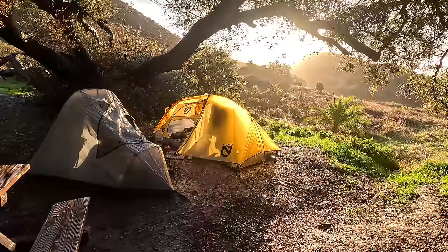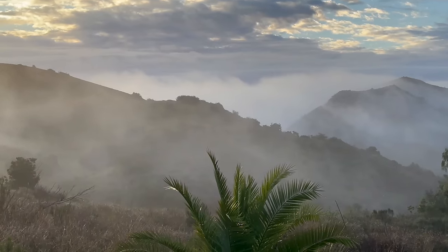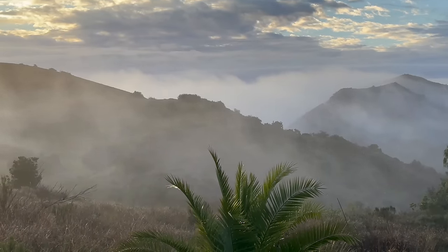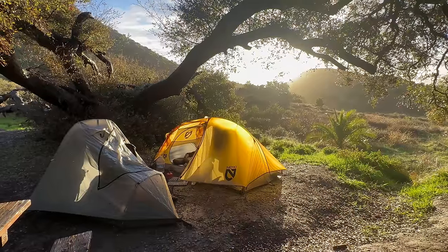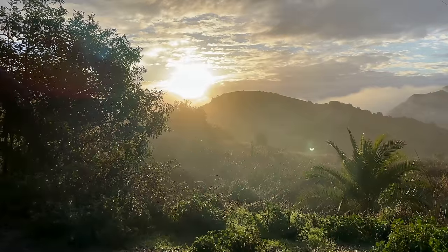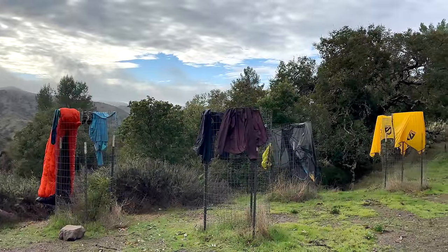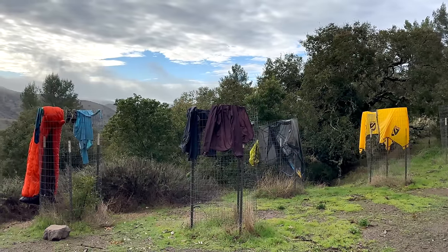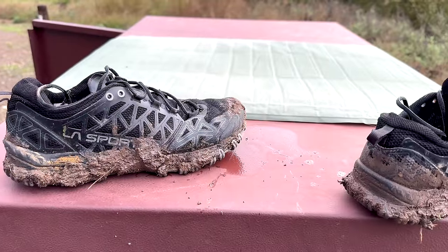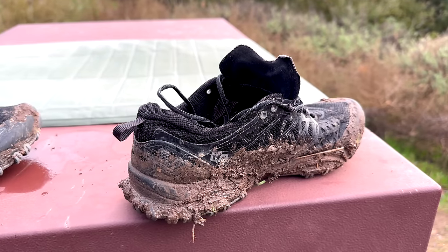Waking up to warm sunshine on day three was definitely a morale booster. Up to the upper campground to try to dry our things out. We were getting dripped on by the trees above us. So we got everything hanging up, hoping to dry it a little before we hit the trail. My shoes had about quadrupled the amount of mud on them yesterday. I'm already beginning to scrape it off. They had a little extra weight on them.